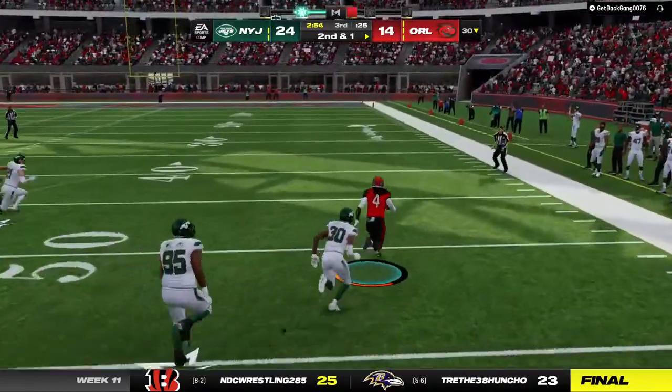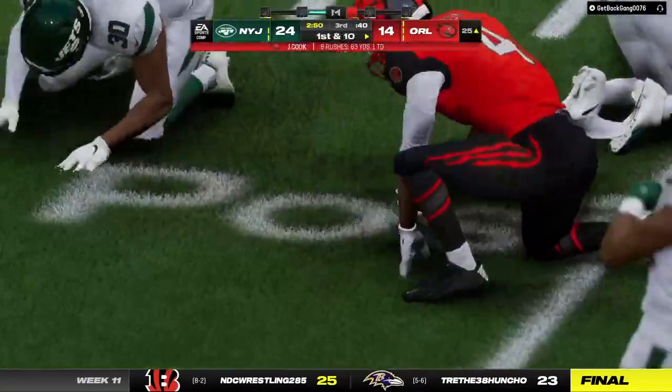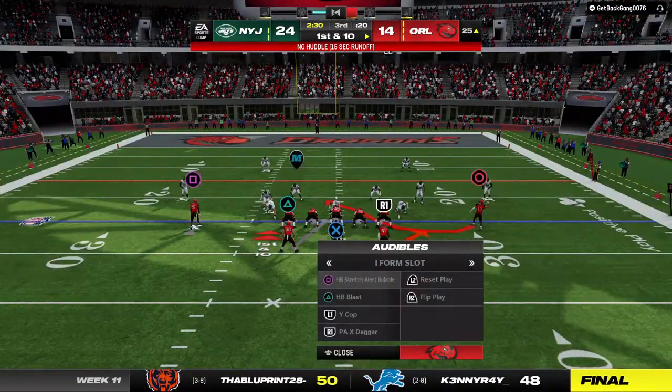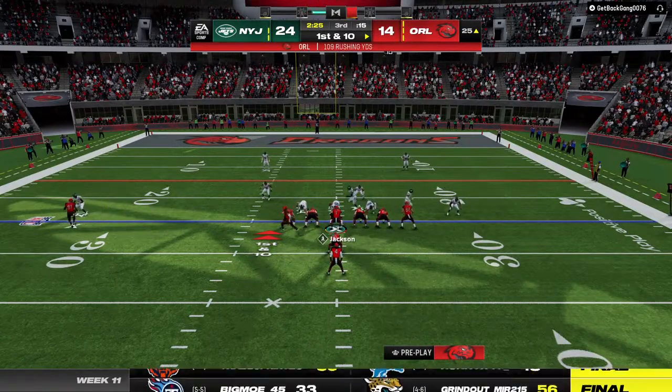I guess it's time now to lean on that leadership. Down the sideline he goes. And he will finally be taken down at the Jets' 25-yard line. 83 yards rushing for him so far as his terrific season continues here.